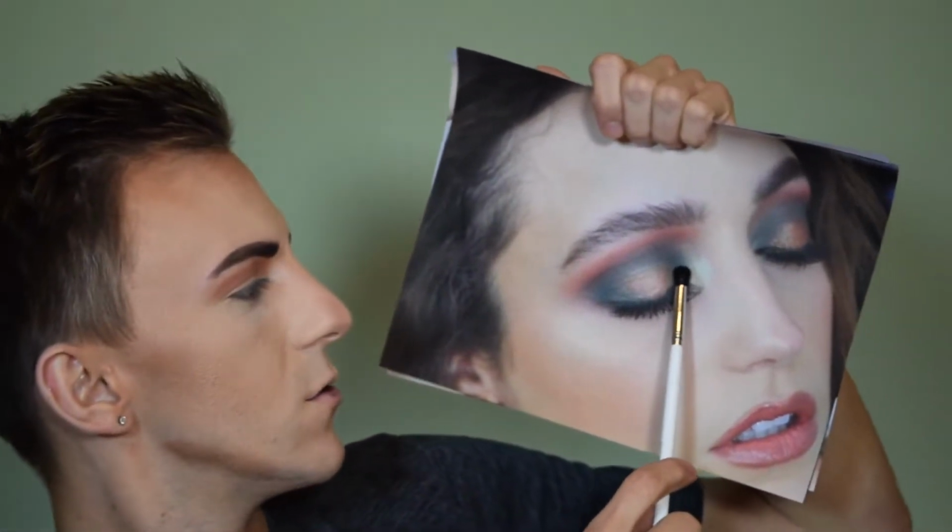Kathleen uses this dark navy teal color for the outside of the halo. And the closest color I could find to that in the Subculture palette is Axis up here. I might need to add a little bit of Untamed into Axis to make it really more teal, but I'm gonna go in with Axis first just to see if it's the right color.